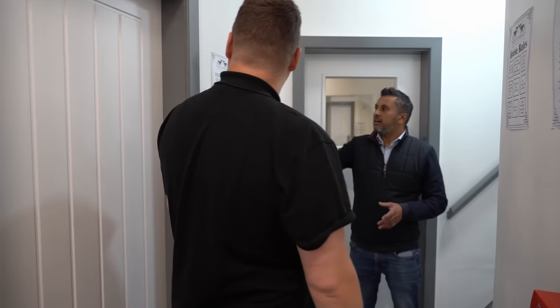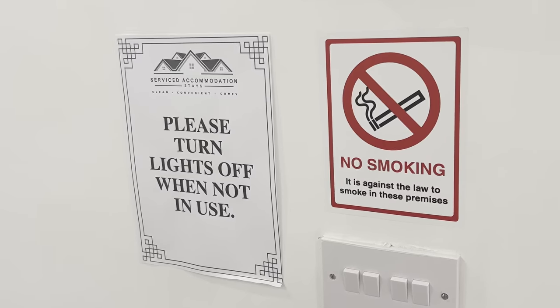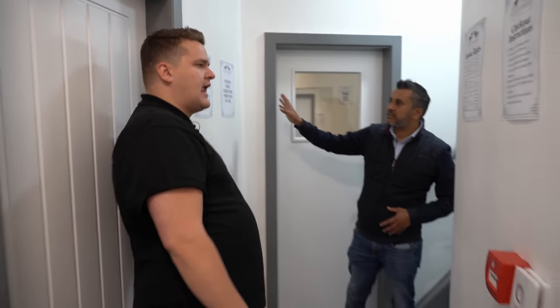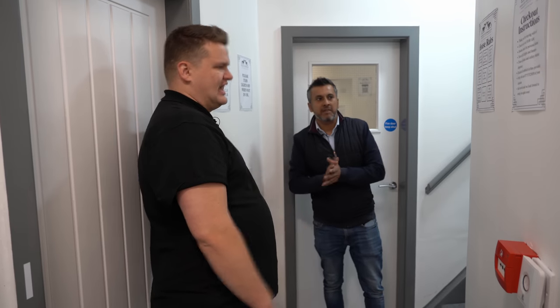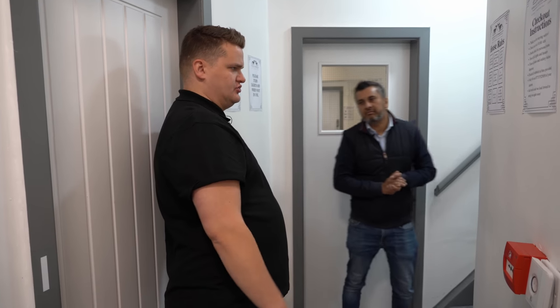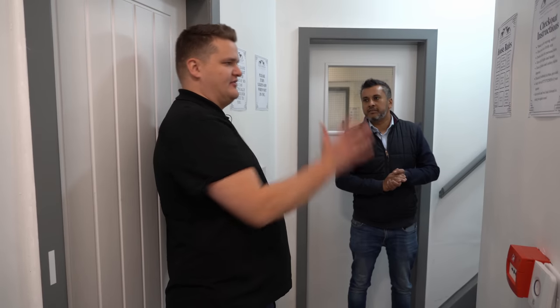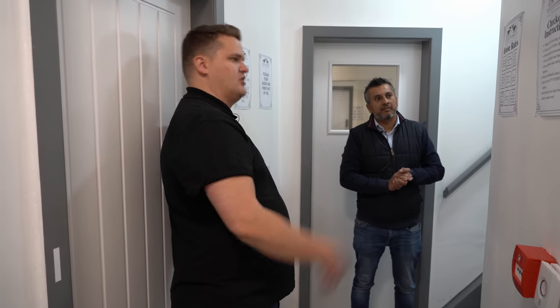I just put these up, simple, printed it off and just stuck it on. We will frame them and make them really nice, but it just gives the general information. Clean as you go. Close windows and lock doors. No drugs and no drunk or disorderly behaviour. Smoking allowed in the garden only. Pets not allowed. No music allowed.